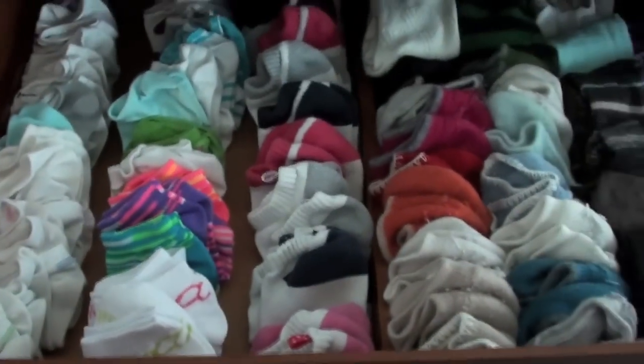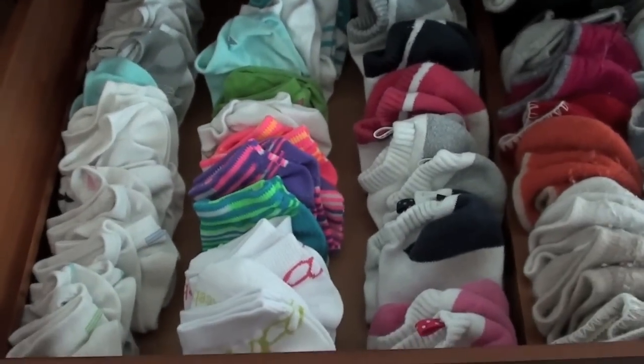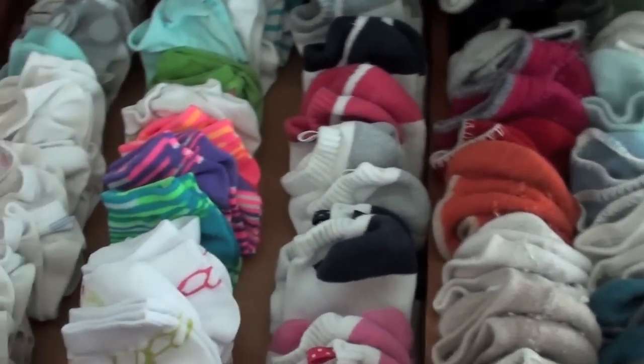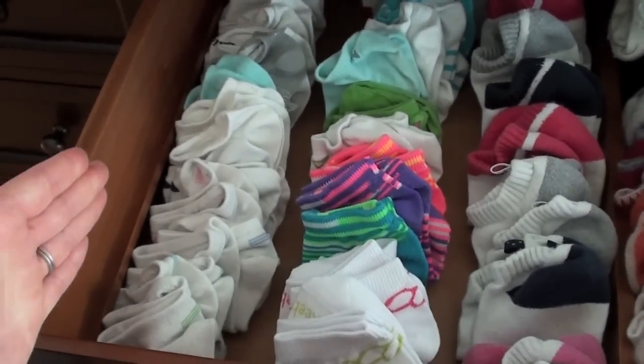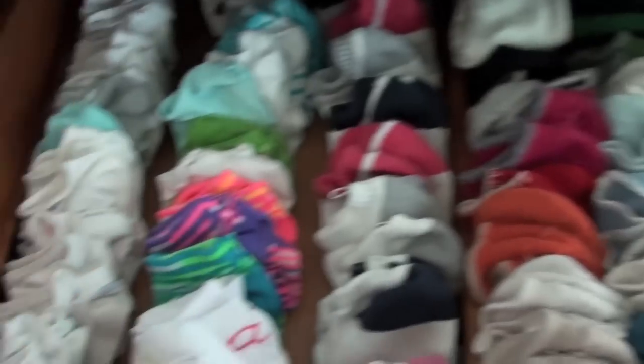Then over here, we have all my socks that are not athletic socks. So like I showed you, I have all my socks that are for exercise specifically in the drawer next door. These are all my other socks. And it does look like a lot of socks, but they're kind of for seasons. So they go from warmer months to colder months.